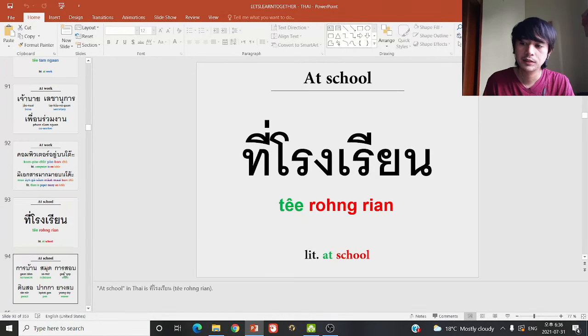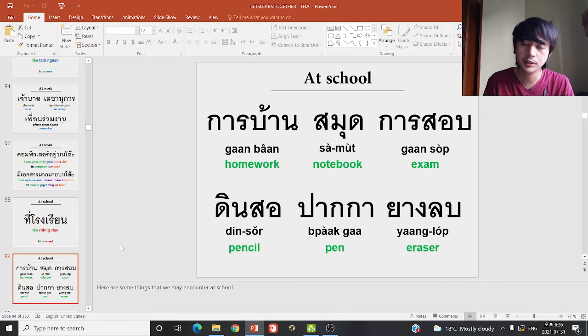기 롱 리엔. So here's the common things that we can find at school. Homework, 단반. Notebook, 사무. Exam, 간소. Pencil, 린소. Pen, 아까. Eraser, 양록.